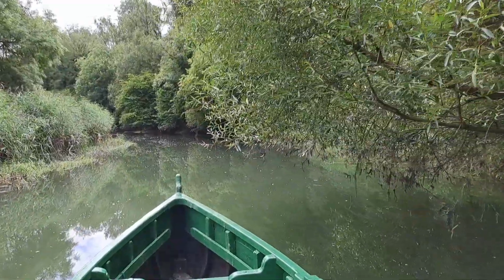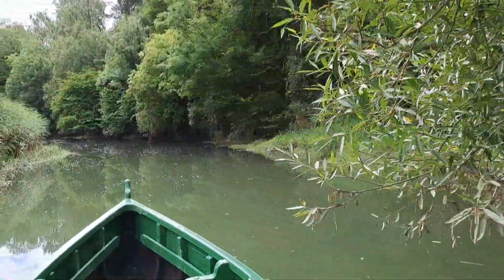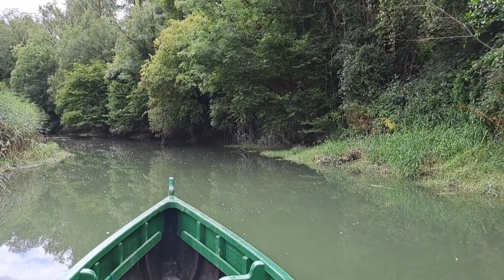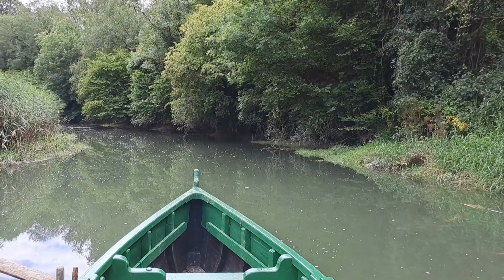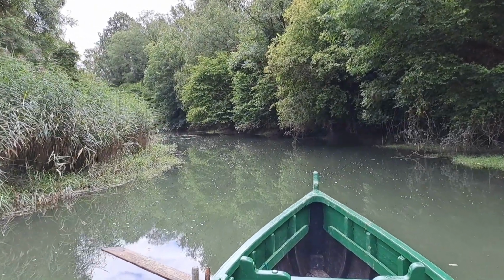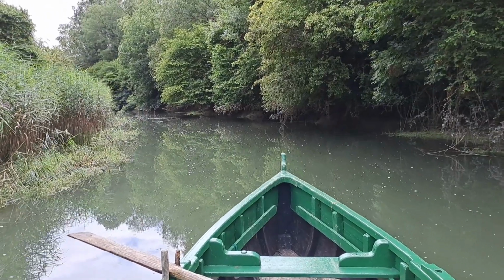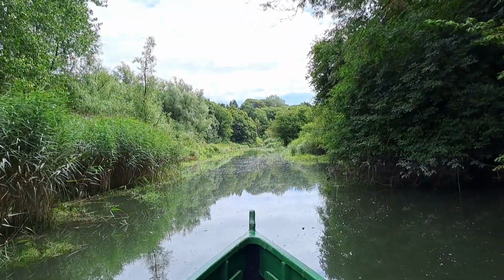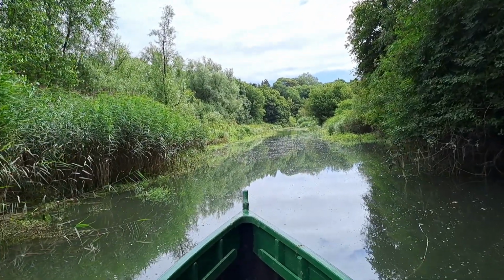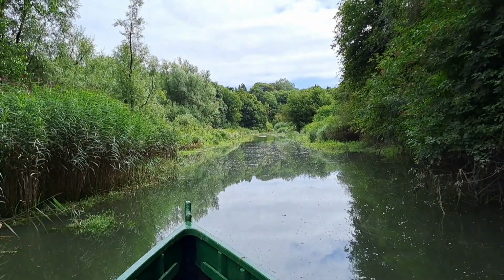Absolutely beautiful dragonflies, or probably not even, I don't even know what I'm looking at. The place is absolutely covered in beautiful colours. Not really going to pick them up on this camera. You can hear the cars passing, but down here it's lovely and peaceful.